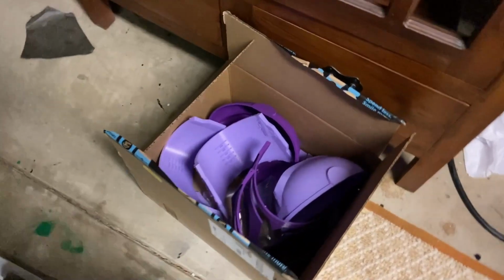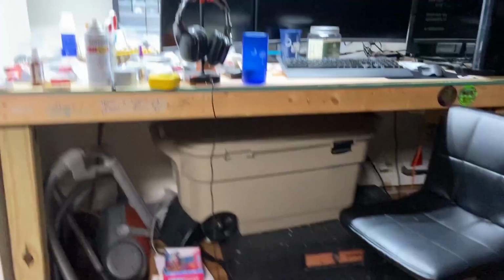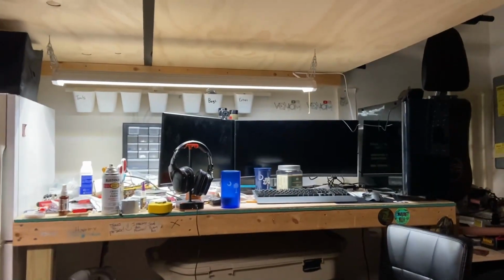Here's another order over here for something that needs to get shipped out. Just haven't had the time to get a label out for it. I just got back from vacation a couple days ago. And then this is where all the magic happens.